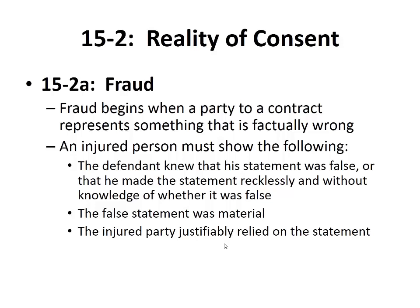When we talk about fraud, it begins when a party to a contract represents something that is factually wrong. An injured person has to show the following things. The defendant knew that his statement was false or that he made the statement recklessly and without knowledge of whether it was false. He didn't even bother to check facts. The false statement was material, and the injured party justifiably relied on the statement.